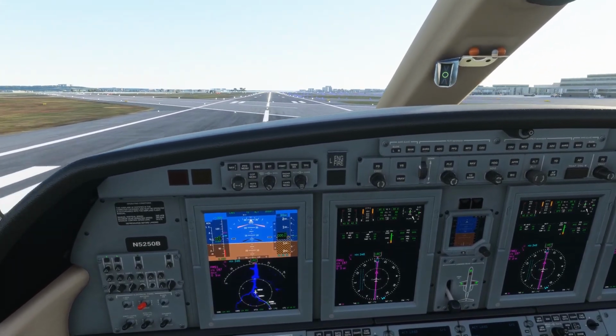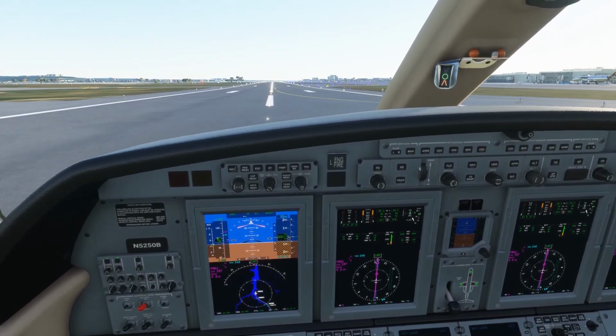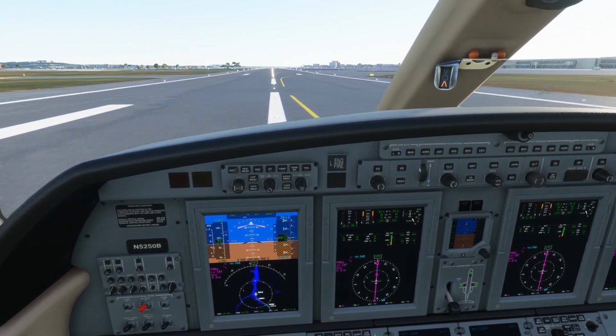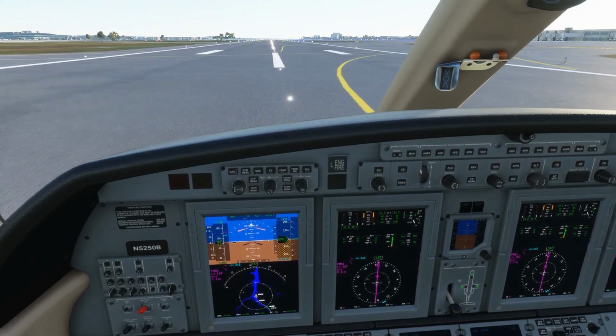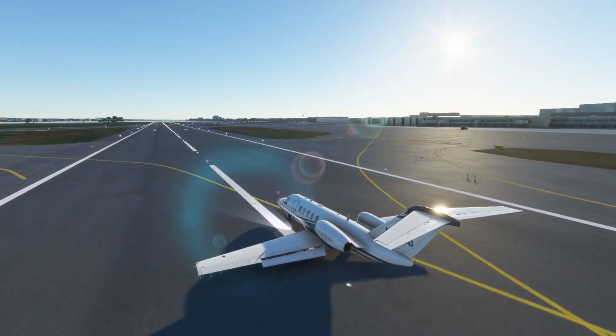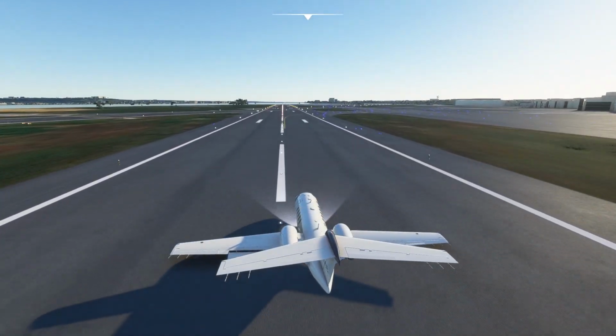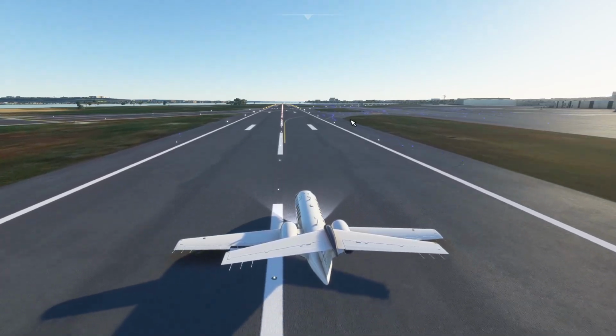And we'll float a little bit. There we go, we're down. We are down. Welcome to Reagan National, Washington, D.C. That was the River Visual Approach runway 19.